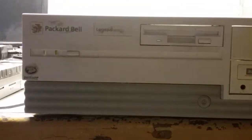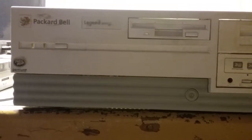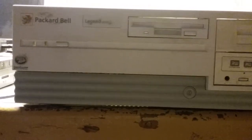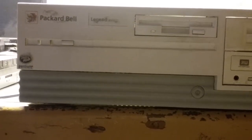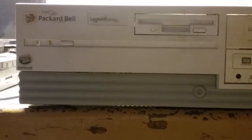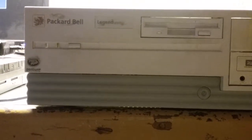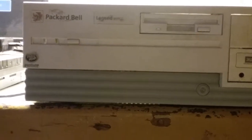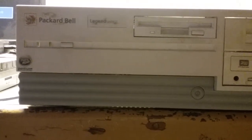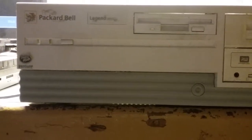Packard Bell Legend 410 CD. Where is it? When working on this project, I was reminded of the ship of Theseus. A philosophical question: when you're replacing parts, in that case of a ship, part by part, at what point does it stop being the original and become something new entirely? So that is a question I have about this.